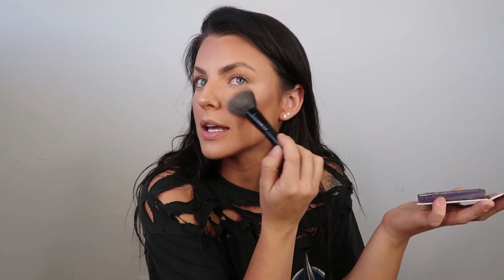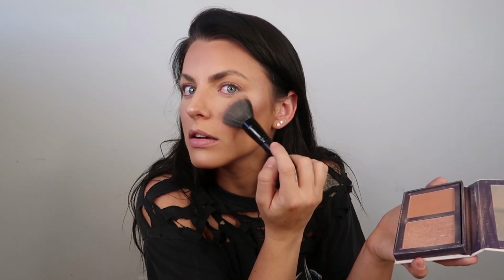This is supposed to be white, but it's not because I haven't really cleaned my brushes, which is a must. You should clean your brushes. So take it again, just dab it. I swear every time I say dab it. I don't rub, I just dab again on the same side. Again, with the dab. That all around your cheekbone right there.